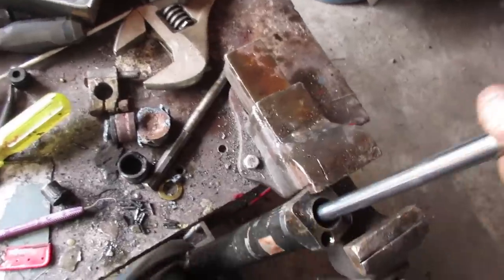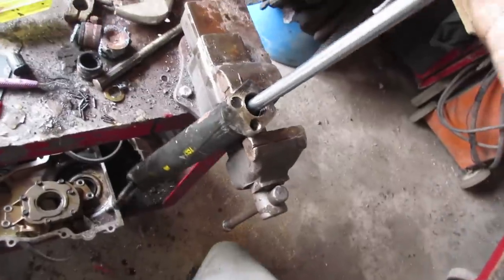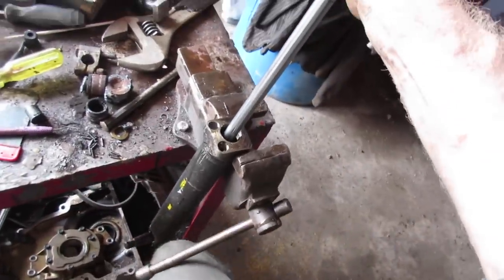So once you have it to get... Hold on, I can do it. Holding the camera, tightening the vise.